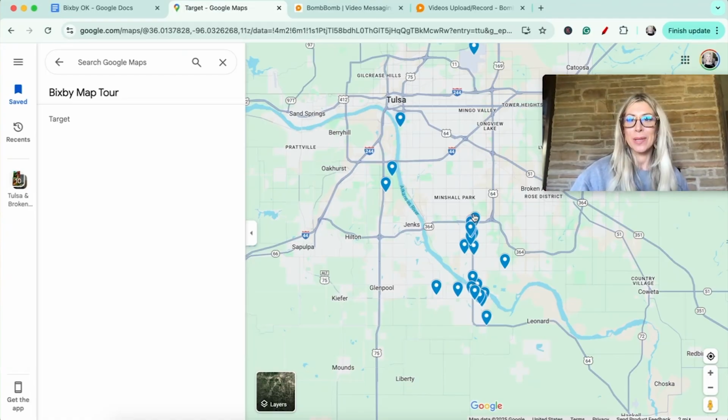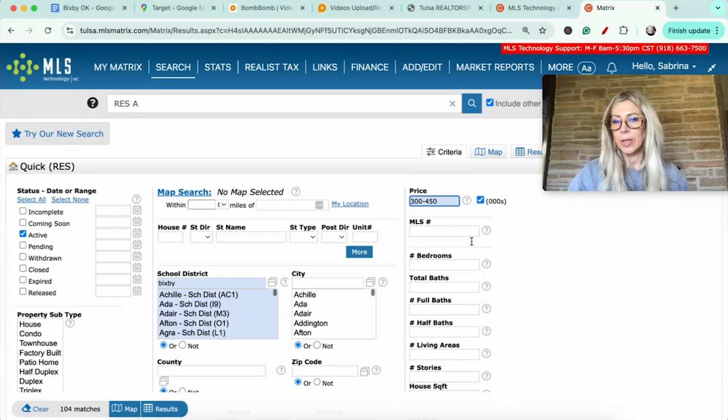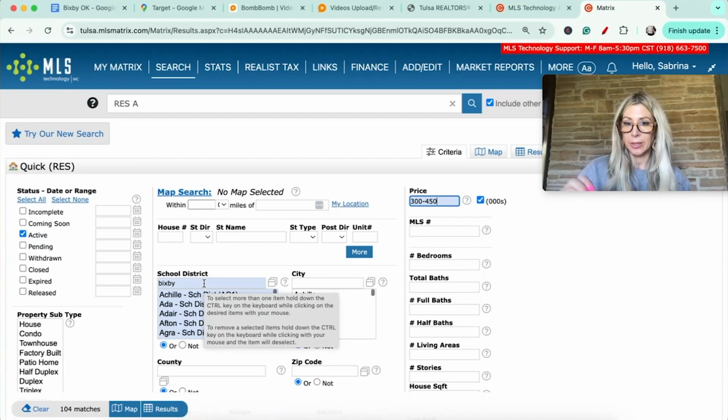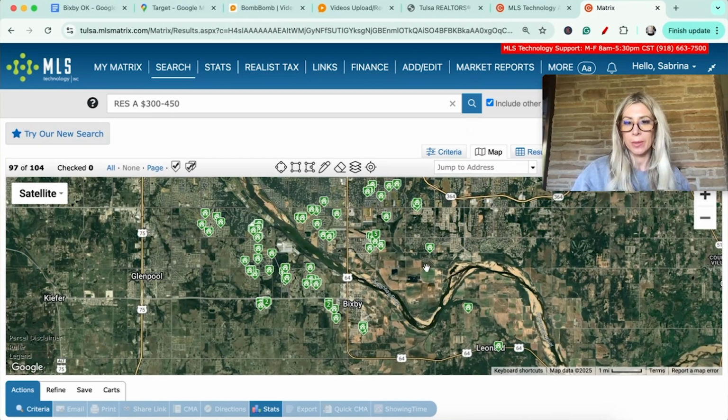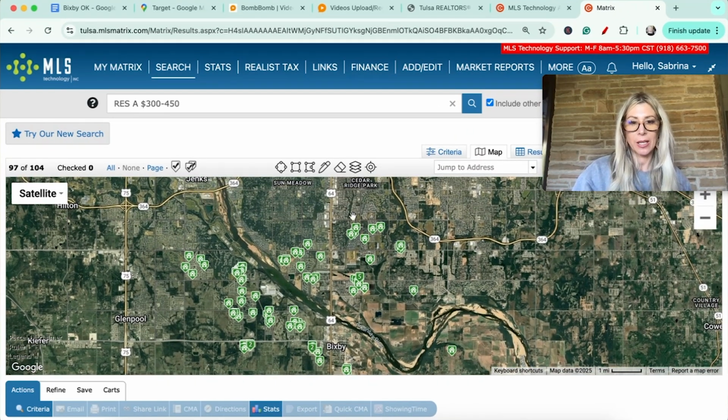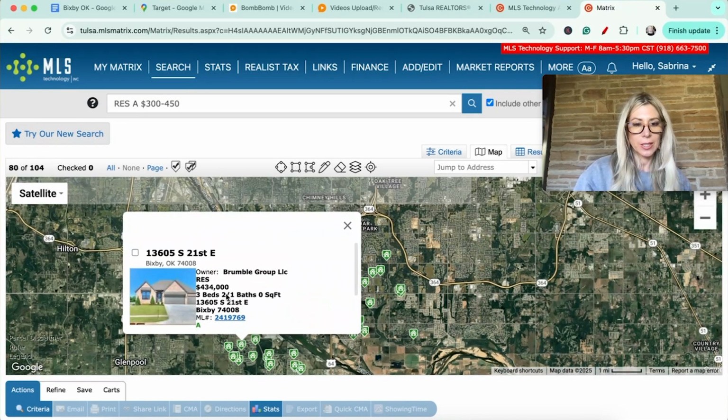And this is Bixby, the housing in Bixby. Let me show you. When I show you guys this, I do Bixby by school district and not necessarily by town. If you're looking for houses between 300 and 450,000, let me show you where they are on the map. The Bixby School District goes throughout all this area, but you're going to have lots of new construction here. So let's look at this house.